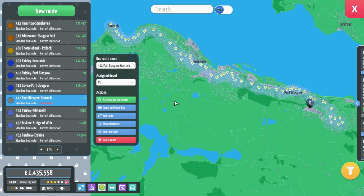And the 412 is our first route into Gourock that serves, you know, a lot actually. There's a lot on this route. This one is going to be quite busy. So let's activate that as well.